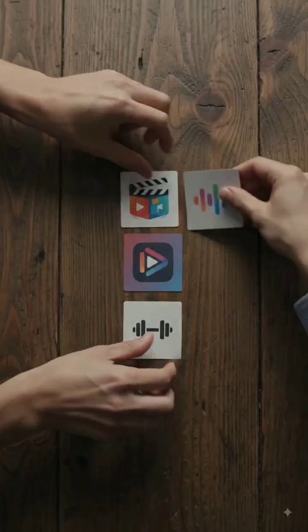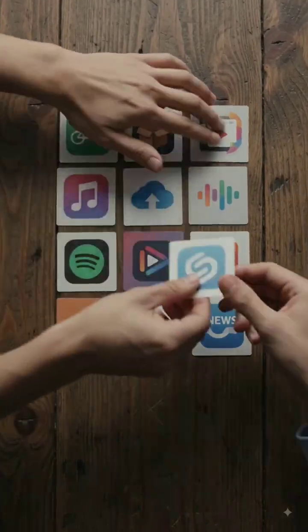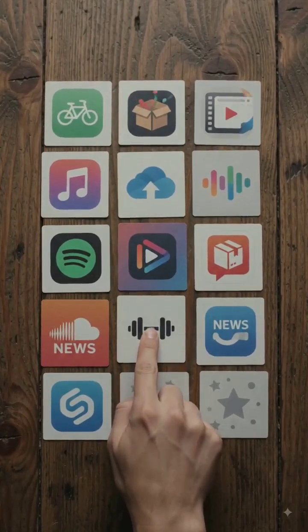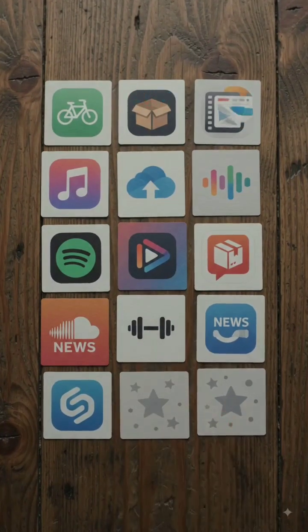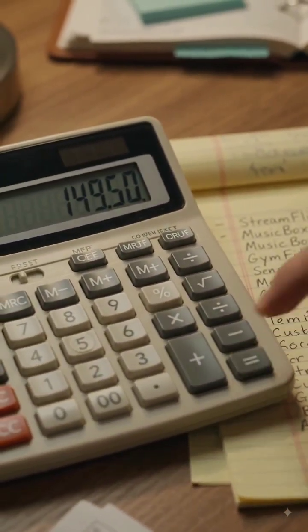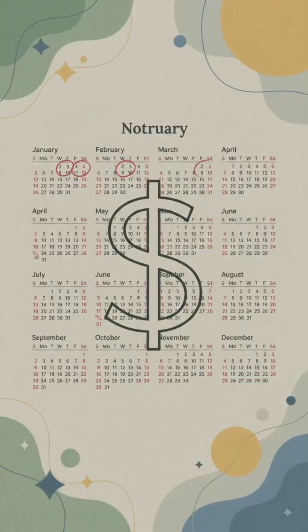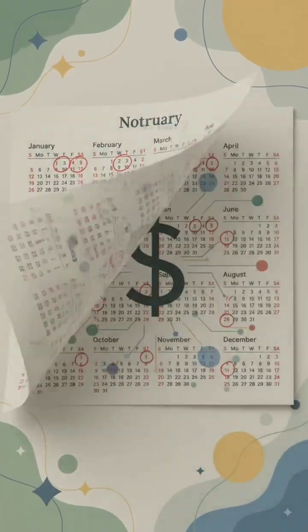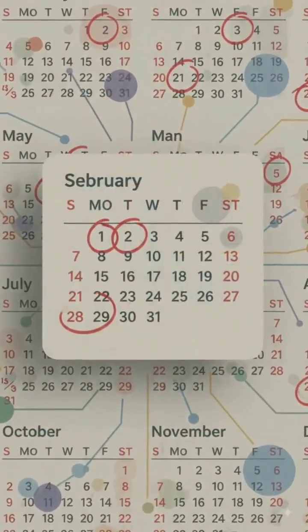I counted 11 active subscriptions: streaming services, apps, a gym membership I hadn't used in 4 months, and 2 forgotten free trials. Together, those 11 subscriptions were quietly pulling almost $150 from my account every single month without me noticing. That's nearly $1,800 a year, gone, for services I mostly forgot I was even paying for in the first place.